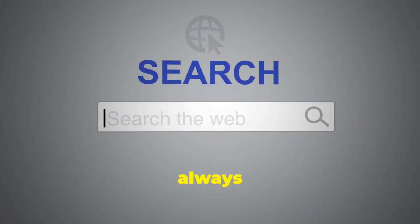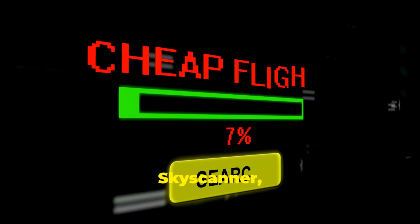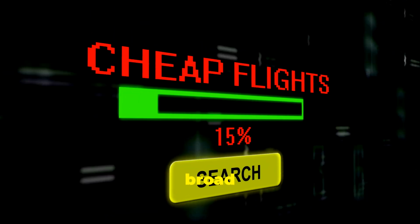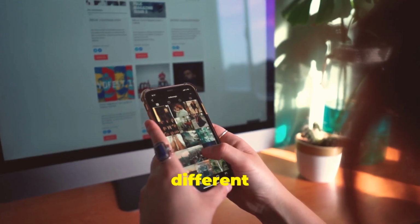First things first, always use multiple search engines. Websites like Google Flights, Skyscanner, and Momondo are great for getting a broad view of price ranges. Don't rely on just one site. Each one might show different deals.